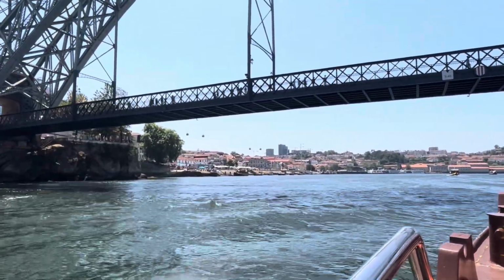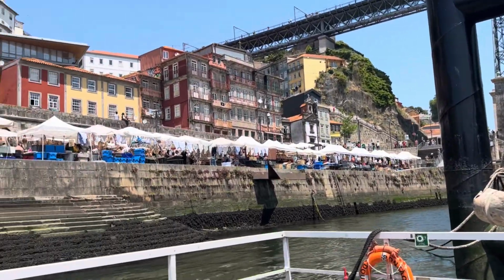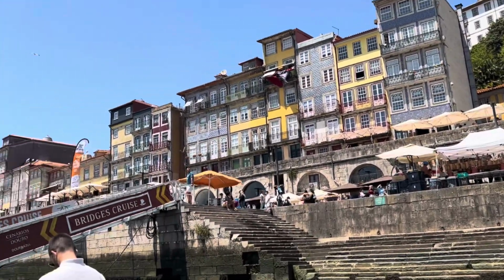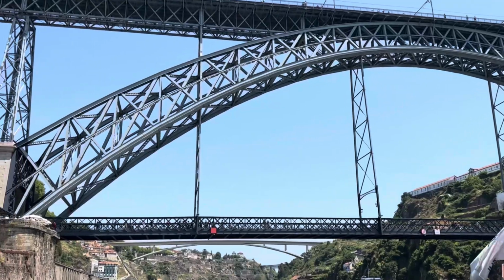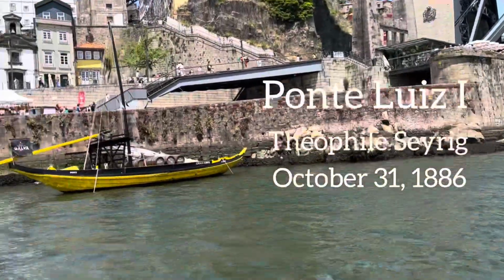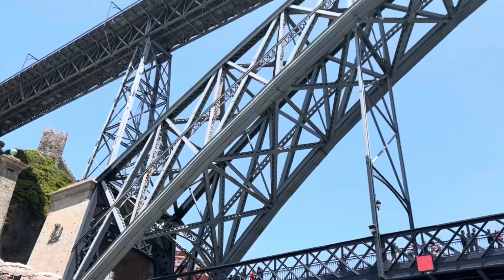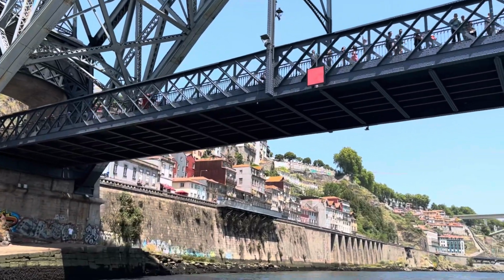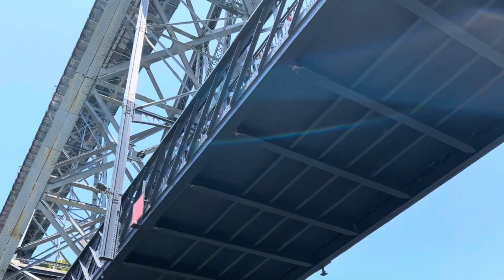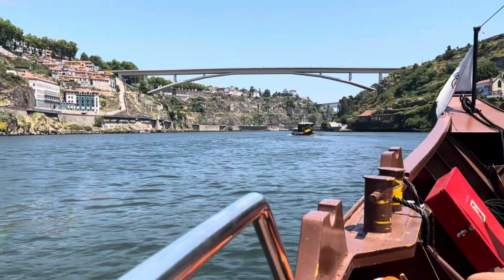So here we go. We start our adventure underneath the Ponte Luís I Bridge, named after Dom Luís I, the Portuguese king at the time. It was engineered by Théophile Seyrig and inaugurated on October 31st, 1886. It's definitely the most famous of all Porto's bridges and consists of 2 different bridges, the upper and the lower bridge. See the lower bridge here? And the upper bridge was all traffic until 2003 when they cut off the car traffic and did metro only.